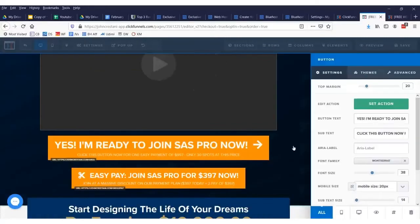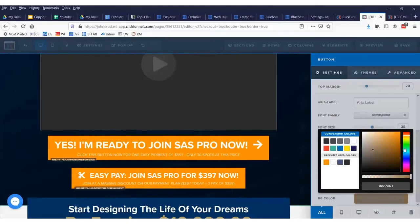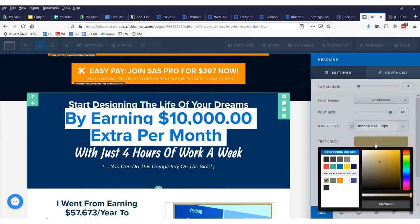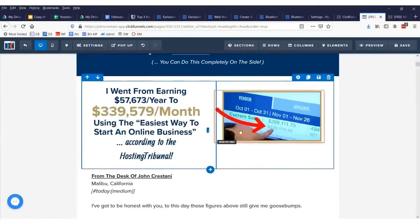Let's say I want to change the look and color of the button. I would just click on the color and I just click a different color. Oh, I want it to be green. Or I want it to be purple. Now let's say I wanted to change the look and feel of the text. I just click this button and I could say I want the text color to be blue or I want the text color to be red. And just drag and drop and things change very easily.